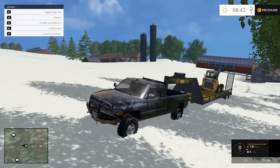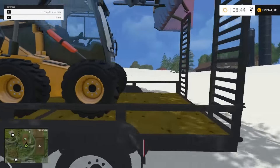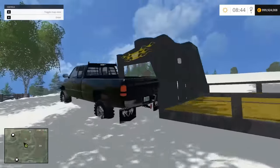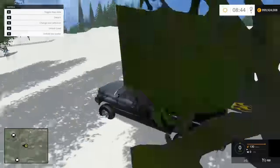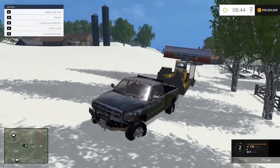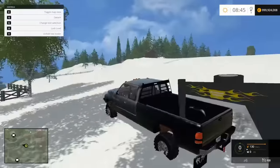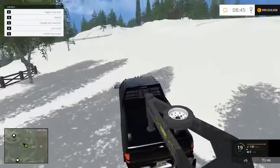I'm really hoping in FS 2017 they have actual tie downs on the trailer. Wouldn't that be sweet to have tie downs? But the thing is, I don't think Giants is too much about the towing and hauling aspect as much as we are, the squad in general. Load's locked. Let's go.